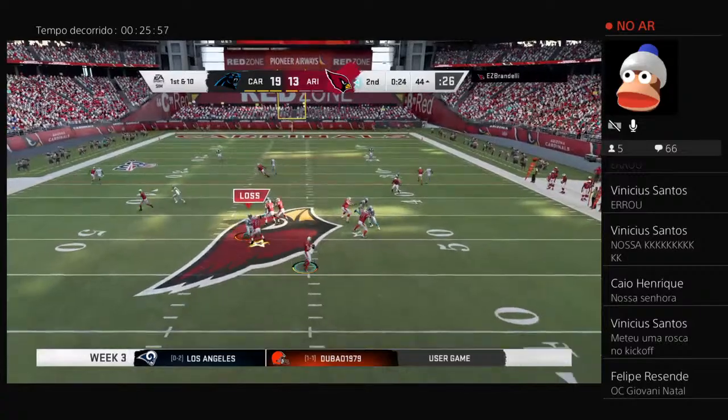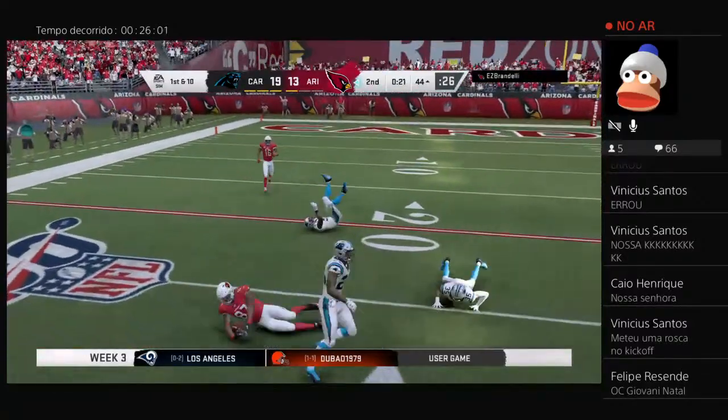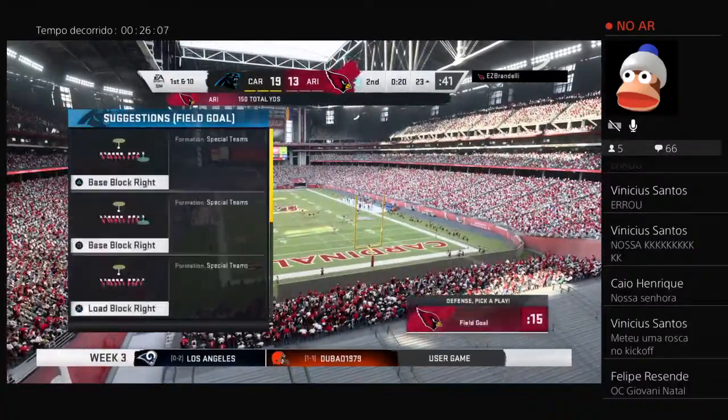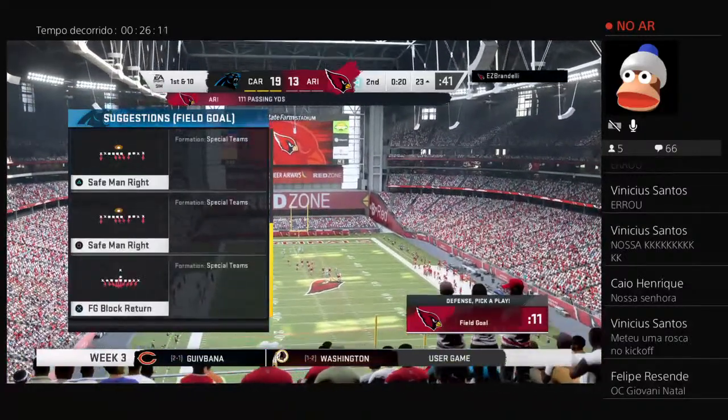From the shotgun, it's Mayfield. And, oh, he took that in one-handed. What a grab. The Cardinals forced to burn their 3rd and final timeout as the clock will stop with 20 seconds to go in the first half.